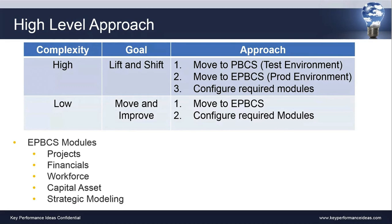And after that, we configure the different modules in EPBCS as needed. In a lower level complexity environment, we just move it and improve at the same time, where we move it straight to EPBCS and then configure these modules after validation.